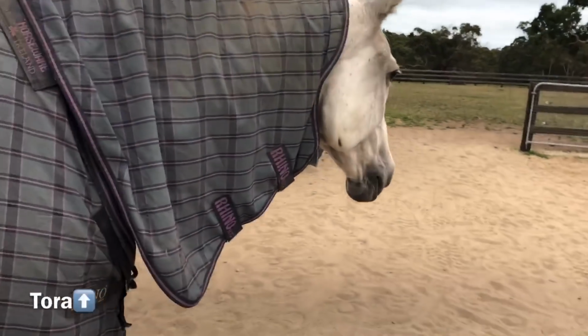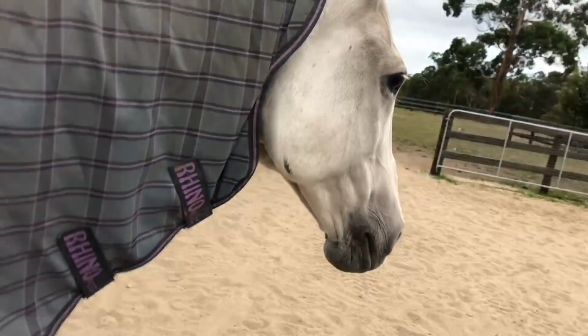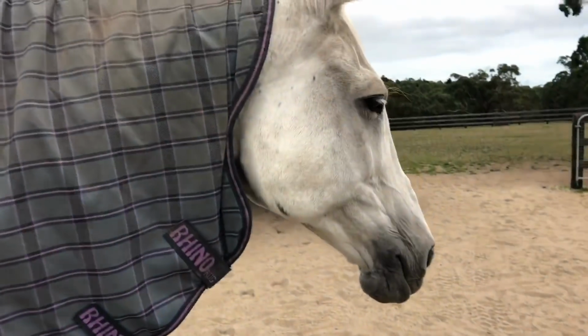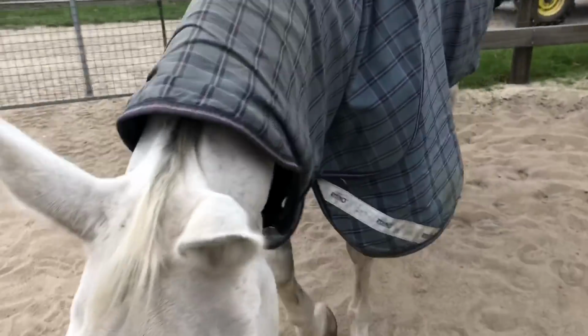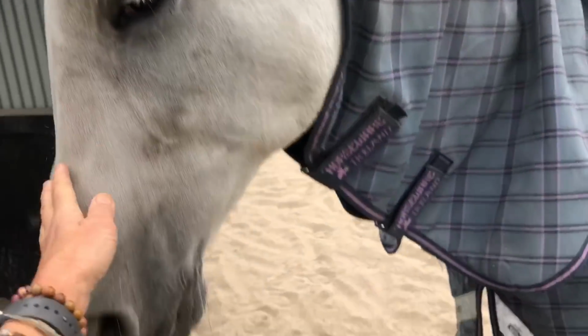At least this is Tora, or Torzy. She was my 4-star, or new 5-star horse, called Tora Bora, and she's 22, and she's had a baby, and my mum has her. So hi Torzy. She's very polite, aren't she? Come on, look at those ears, they're massive. Call her the Easter Bunny. Hi, there you go, sweetheart. Oh, so polite. Thanks, lady.